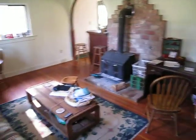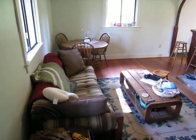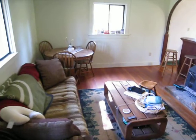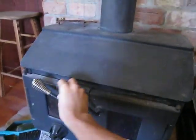So this is our little living room. It's where we hang out. This is the couch from Ralph and Carol and Don and Jan, and Don and Jan's old table. It's heated by an adorable little wood stove, and I work right next to it because it's nice and warm. I'll show you what it looks like inside.